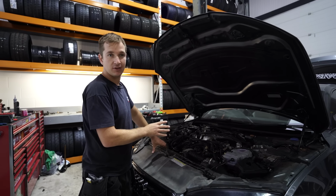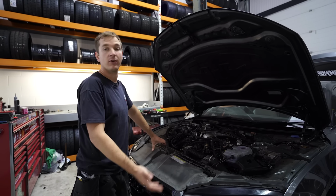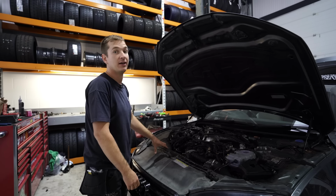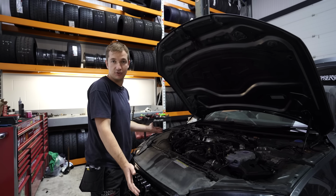There's a lot of bits to go in this, a lot of bits that you can only get genuine as well, so it is quite an expensive job, but it needs doing. If you're rattling about, it's got to be sorted. Obviously, this ended up being a lot of work with the front and the back off. But yeah, it's done now.